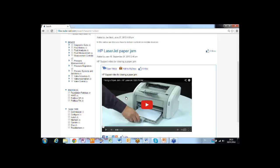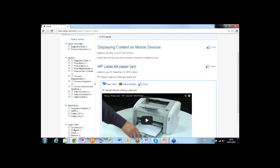Now, once I find content, we talked about the idea of adding that to a collection, right? So let's say I'm going offline. I want to be able to get a collection and view it on my mobile device, whether I'm doing a particular job.